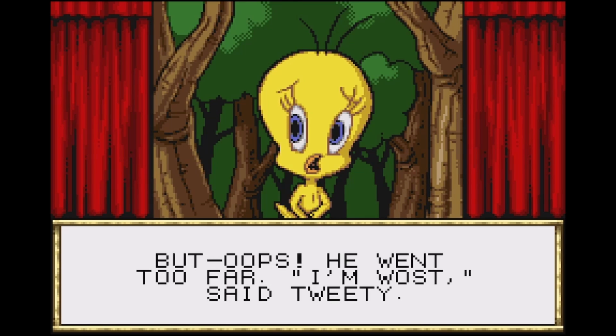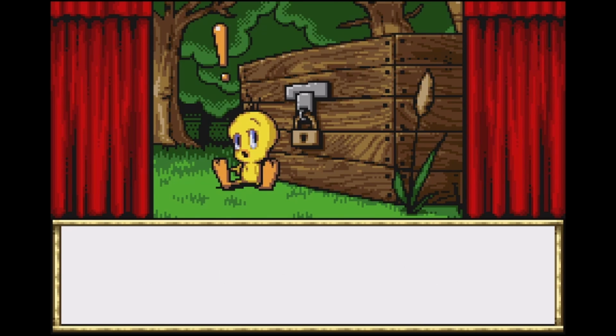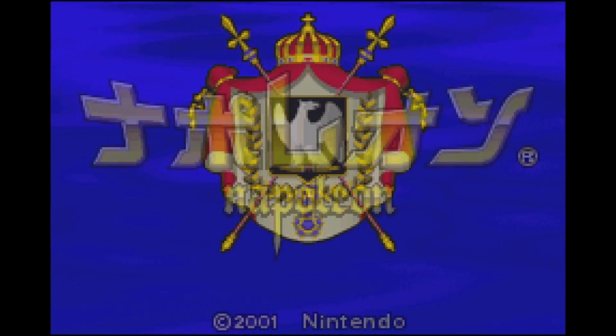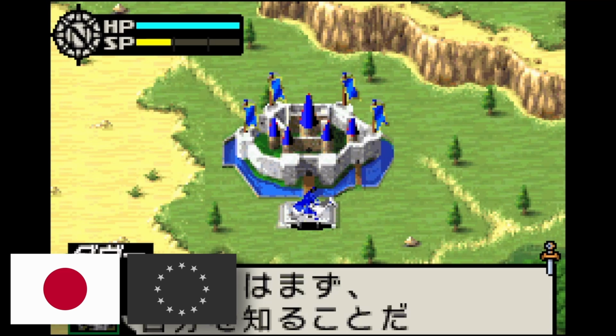Probably the biggest crime is just the complete lack of any sort of soul here. Like, you ever just play something that just screams cash grab? Well, that's how I felt playing this. Thumbs down.